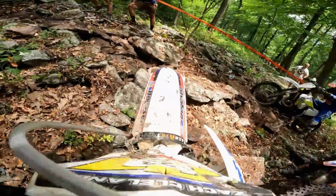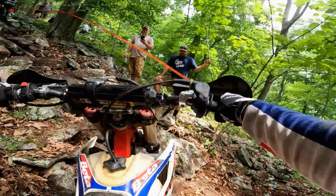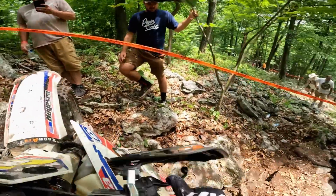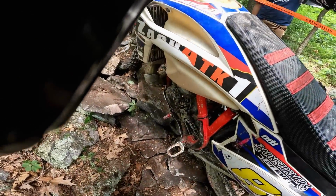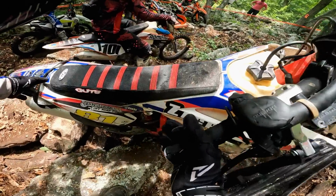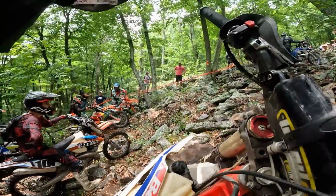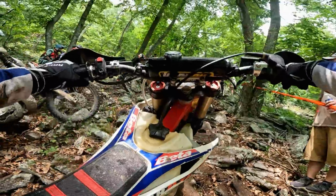The best way I could describe getting through a section like this are these lanes or grooves. It's how the rocks push and settle, and it creates a little channel that you can lock your tires in so that you don't slide out. But if you drop out of the groove like I did here, you're in big trouble. I'm trying to pull my wheel back into a groove here, but I'm struggling.